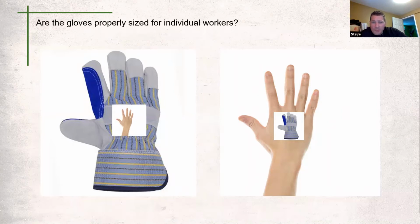Are the gloves properly sized for individual workers? Gloves that are too large will slide around on the hands, won't provide protection where it is needed, and could become caught in machinery or moving parts. Gloves that are too snug can decrease a worker's dexterity and may become so uncomfortable that workers will remove them.